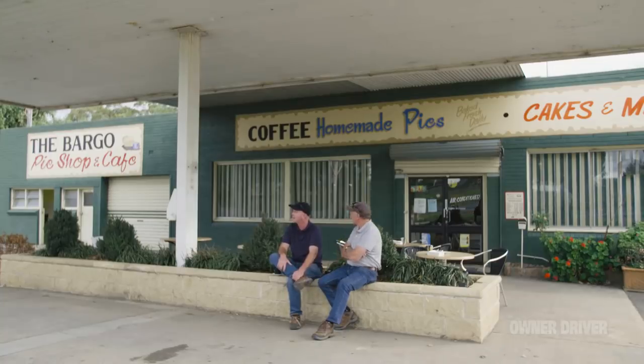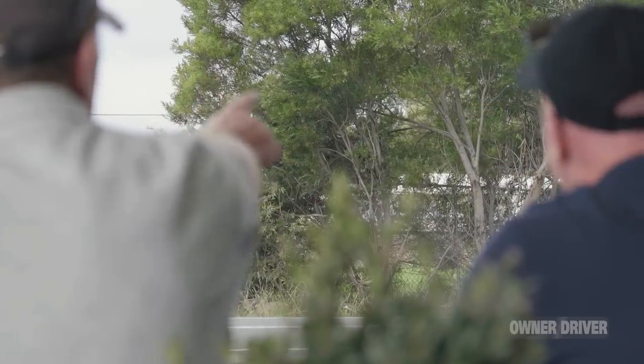Hard to believe that this used to be a 24-hour roadhouse. Yeah, and there were plenty of them on the Old Hume. Things have changed so much, it's changed everywhere. You know, those trees wouldn't have been there. There's a house where the truck parking was. Yeah, well, that's called progress, but we could argue about that.